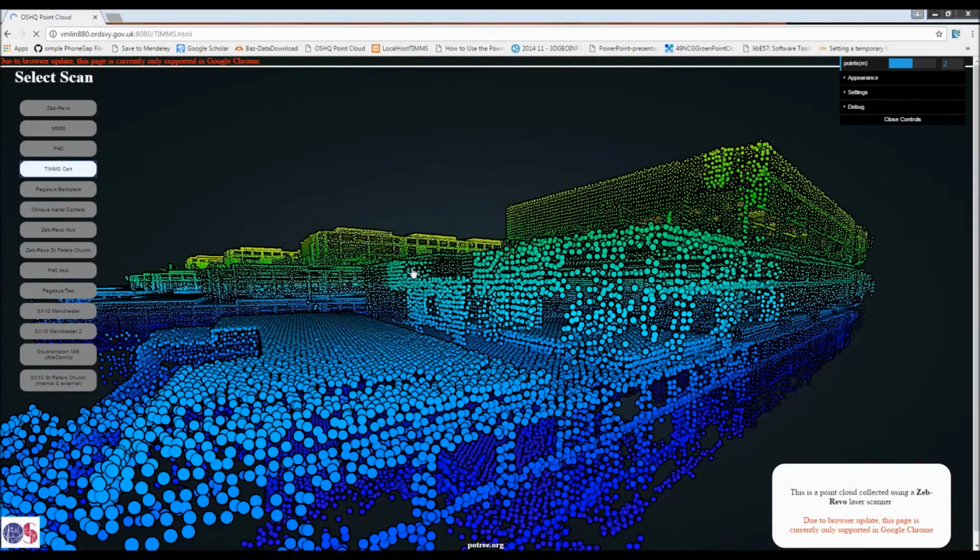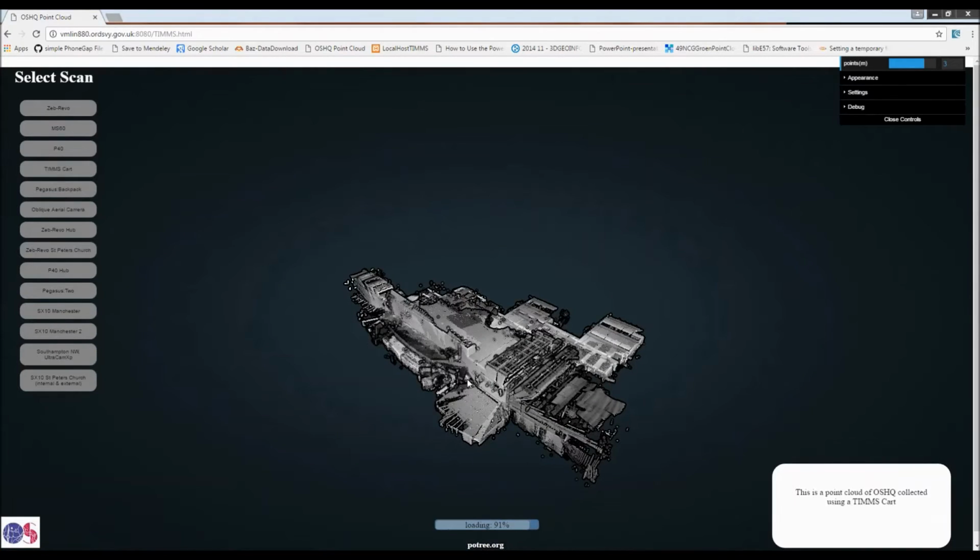The TIMS-CART we also brought into the building and scanned it. Obviously this had wheels, and it's quite a sizable system, so it can't be taken upstairs. It could go up in lifts, for example. But what you'll see, the additional benefits from this system is the fact that you're getting a much more detailed scan. You're also getting intensity.